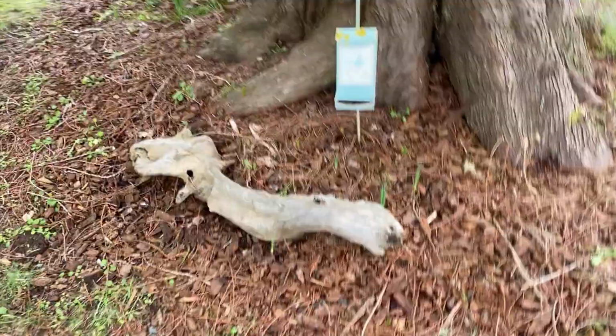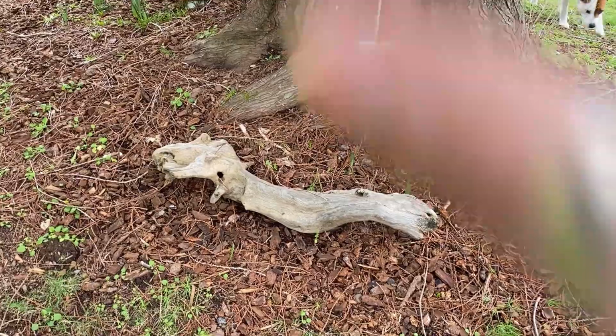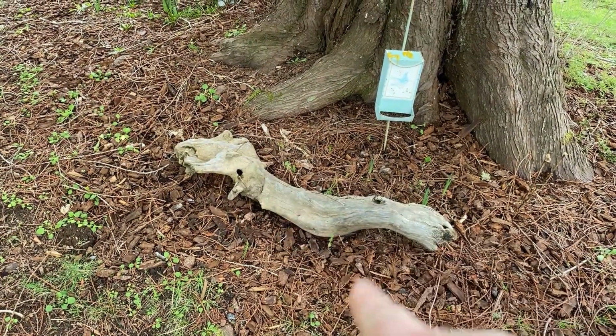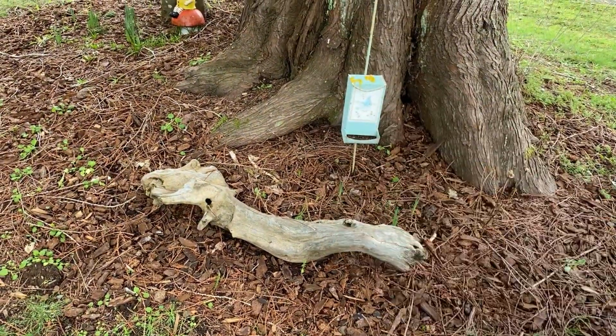Beautiful piece of driftwood here in Washington, being close to the coast. I love me some driftwood. Anytime I find a cool piece that can go in the garden or inside on my mantle, I'll snatch it up.